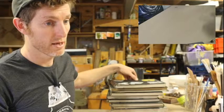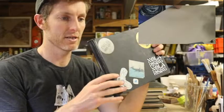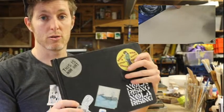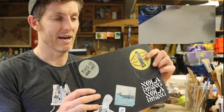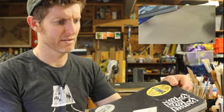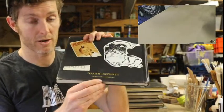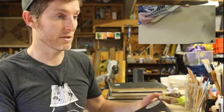So let me start with this one. This is the first time I bought a really nice sketchbook and decided that I was going to be one of those serious artists who used a visual journaling practice. And this one took me about a year to fill. I think this one is from about 10 years ago. The sketchbook brand is Dalla Rowney. You should totally get one of those. I don't think they make them as well as they used to. But let's have a look at this one.